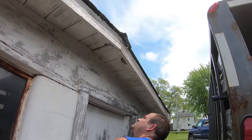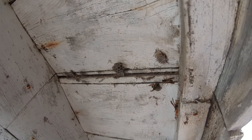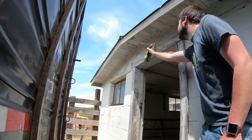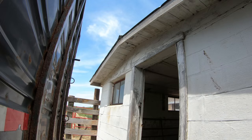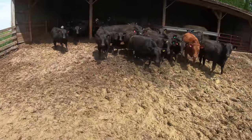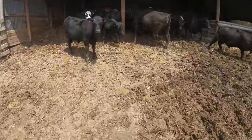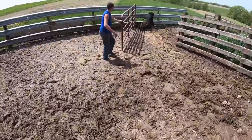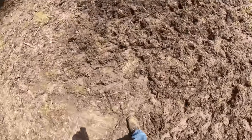I got some spray up in the... They're gonna be an issue at some point today. Oh, of course, the spiders is representing. There's a nice spider web right here. Oh, that's gotta hurt. That's why we put guardrail on there.